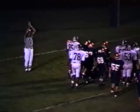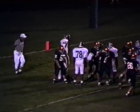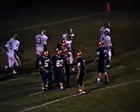And is it a safety? It is. Mann was caught in the end zone for a safety. So add 2 points onto the total. Walking around out there like he's feeling good is Wade Sugar, so he may be the man credited with the safety. And now Toledo Scott will kick it back to the Tornadoes with 1:18 to go. 35-0.